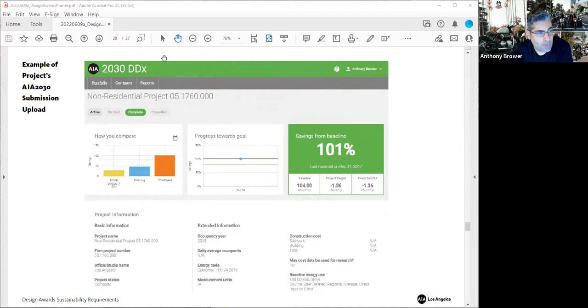I know a question came up last year about, how do we submit projects when we have confidentiality requirements with our clients? And what we do, and it's just the easiest way that we can get around this, we submit our projects without giving any information about the name of the project. We don't list the client. We don't list anything other than, hey, I'm saying this is a non-residential project and this is Gensler's internal project accounting number. And that's the easiest way that we can do it so that we're not sharing our client's information.